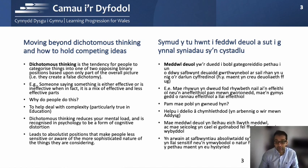Dichotomous thinking is a tendency for people, and as I said before, it's human nature, to categorize things into one or two opposing binary positions, and therefore getting a false or a skewed understanding of the whole picture. Quite often this leads to a false dichotomy, and we've seen this quite often, not only in education but in society wider as well. For example, someone saying something is either effective or ineffective, when in fact a mixture of effective and less effective parts is probably a more accurate depiction of what's going on. And this binary approach really does polarize people's thinking, and we're going to come on to this.